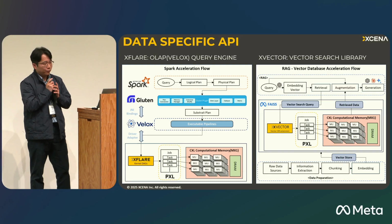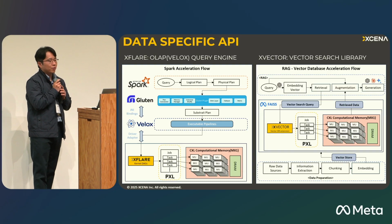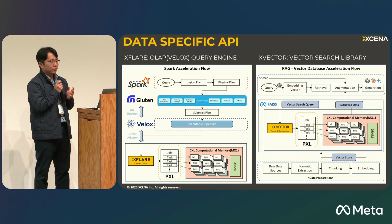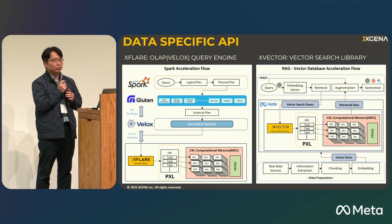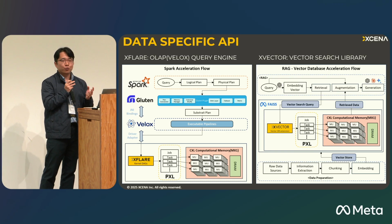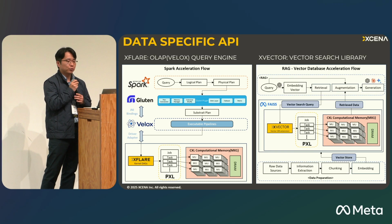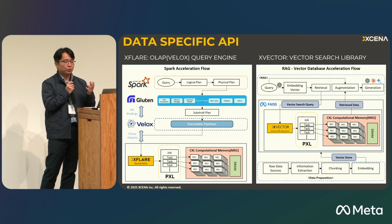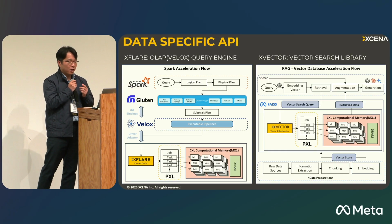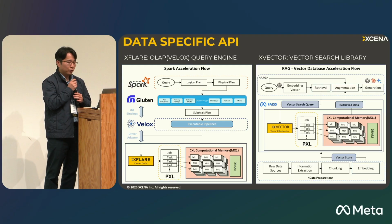XFLARE works as a backend for Velox, enabling query offloading and acceleration to the device. It's a plugin, like a backend project for GPU. We can use Presto or Spark through Gluten as a front end. We also provide a data-specific API called XVector, which is integrated with the Faiss library for vector search queries.